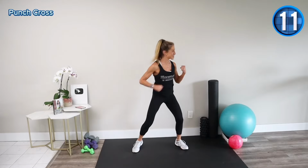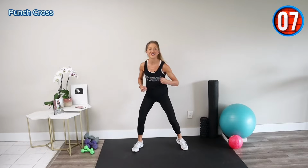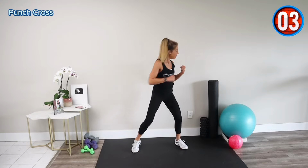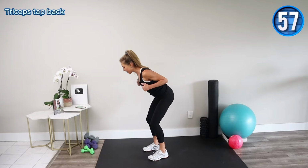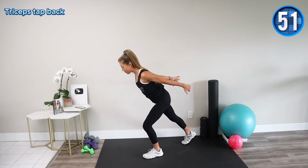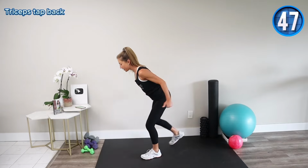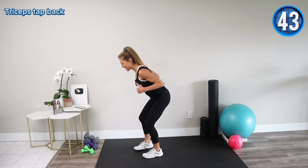I love a good punch cross. You'll see this exercise a lot in the videos we do together. Yes, all right. Woo! Tricep tap back, hinge your hips, squeeze your elbows in, and we tap back as we squeeze the back of our arm. So I'm looking down the floor, keeping my neck nice and long, and I'm just giving one toe a little tap back, sitting low in the legs.